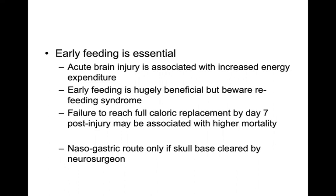How do you feed the patient? Well, the nasogastric route should be avoided unless the neurosurgeon has told you that the skull base is clear. Orogastric tubes are preferable if you are in any doubt.